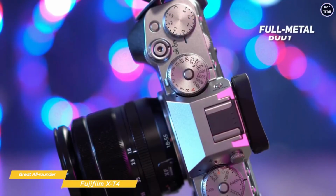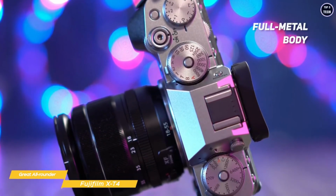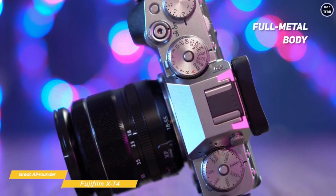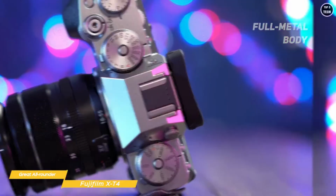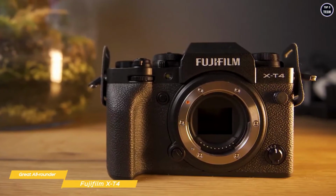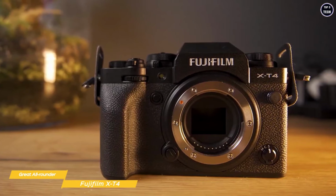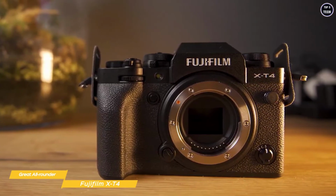The X-T4's full metal body is solid as a rock. With its new IBIS unit, the X-T4 gains a bit of size and weight, but it is still much lighter than an enthusiast-level DSLR. There's also a slightly bigger hand grip that houses a large battery unit to give you up to 600 shots in economy mode, almost double the shot life of its predecessor, and gives you the option of on-the-go charging via the USB-C port.